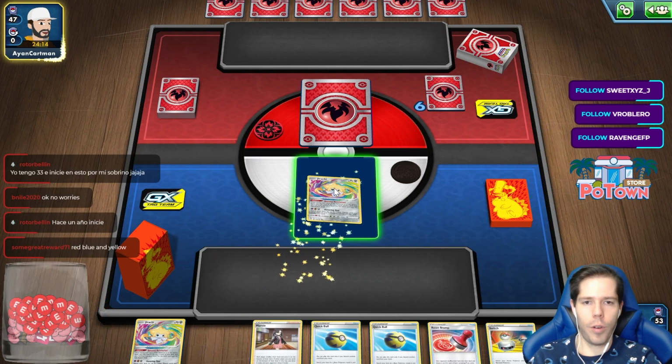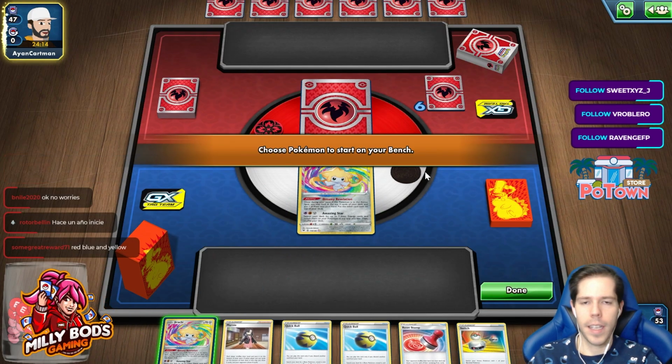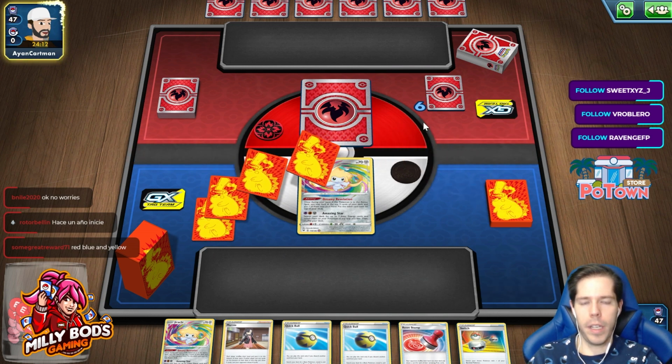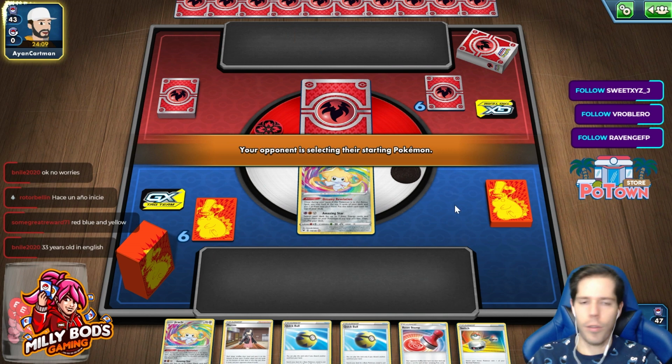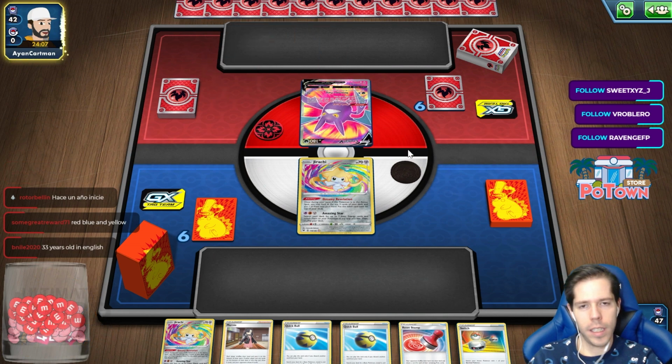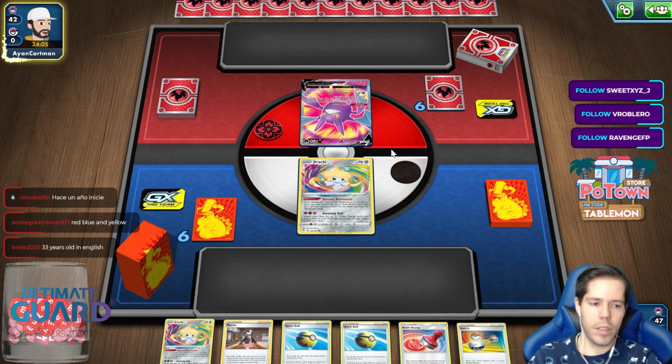Wow, I mulliganed 4 times. That's not great. My opponent did choose to go first despite being a possible fire deck. Yeah, 4 mulligans, that's brutal. Does start Crobat though, so that's good news.